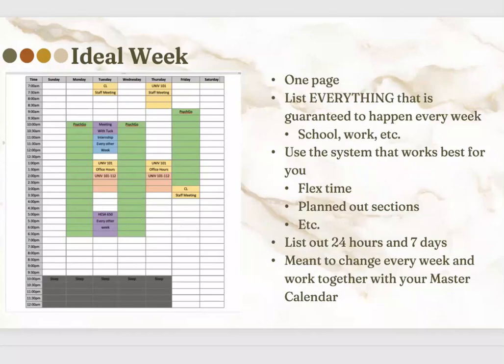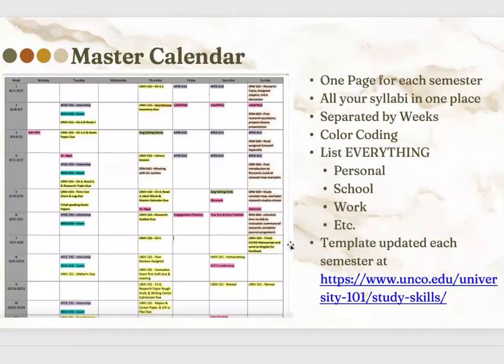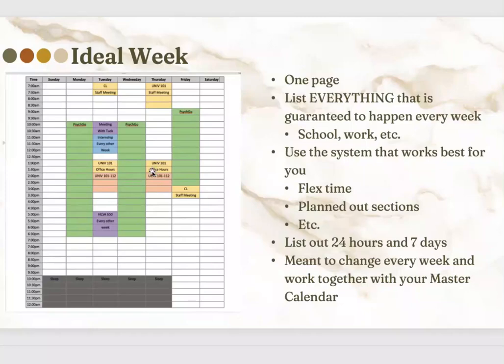So you're meant to use them together. You're meant to look at your master calendar in the week that you have, the things that you have due, and then go to your ideal week and see how you can plan out when you want to complete the things you want to complete.